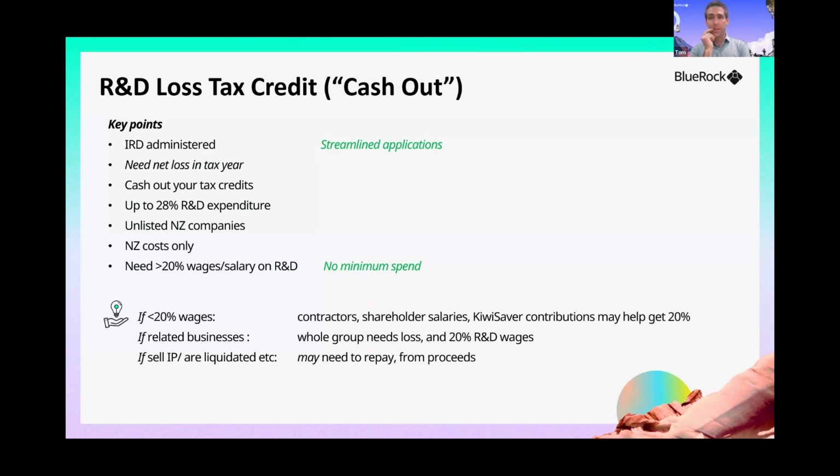And the bottom point is something to keep in mind, which is there are a few situations where you will have to repay the amount that you've cashed out. So they're not the usual situation. The usual situation, or the imagined situation, is that you become profitable and then you start paying income tax on those profits. That tax would have been shielded, but it's not because you've cashed it out. So the amount that you pay is treated as a repayment of this amount that you've cashed out.